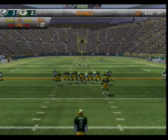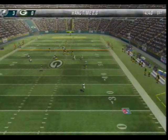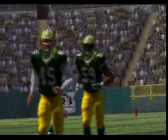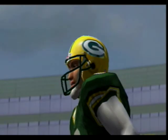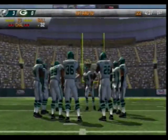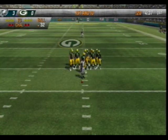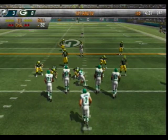Mormon is ready to punt this one away. Bailey sets up to run back the punt. Fair catch called for. Fair catch made after 32 yards. The Eagles will start the drive at the 32-yard line. First and 10.